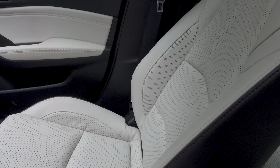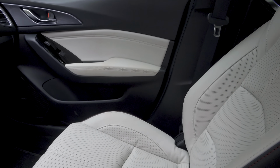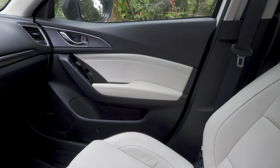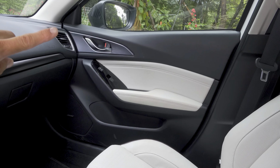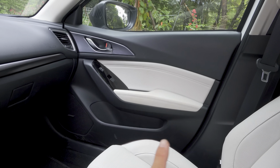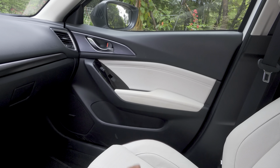From this angle, you can see the aggressive bolstering on the seat bottom and seat side cushion. That's something that I personally really like, but if you're a larger person than I am, you might find those seats a little bit constrictive. Moving over to the front doors, the top portion is a soft touch material, as is the off-white insert right there, and then the rest of the door is all made from hard plastic.